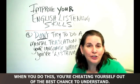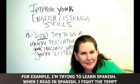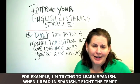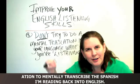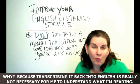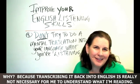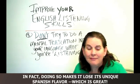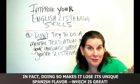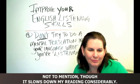When you do this, you're cheating yourself out of the best chance to understand. For example, I'm trying to learn Spanish. When I read in Spanish, I fight the temptation to mentally transcribe the Spanish I'm reading back into English. Why? Well, because transcribing it back into English is really not necessary for me to understand what I'm reading. And in fact, doing so makes it lose its unique Spanish flavor, which is great. Not to mention, though, it slows down my reading considerably.